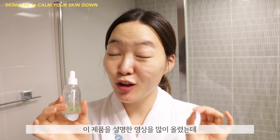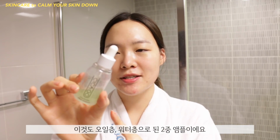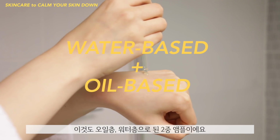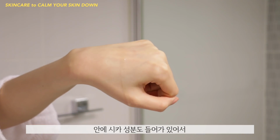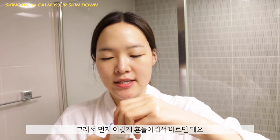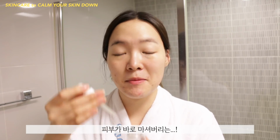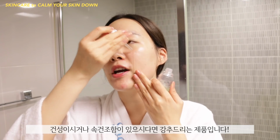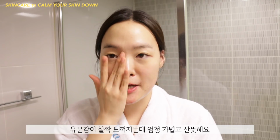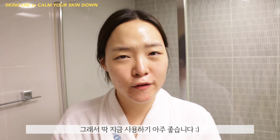I have dedicated a lot of videos explaining this product, but just in case it's new to you, this is basically a double layered, oil-based and water-based product, and it has the ingredient Cica, so it's very calming as well. So I like to shake this, and the formula is so delicious. My skin just soaks this baby right up. If you have dry skin or dehydrated skin, you are gonna love this. It does have a little bit of that oiliness, but for me, it's perfect to use right now.